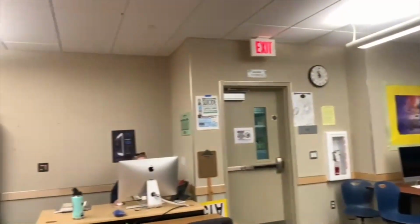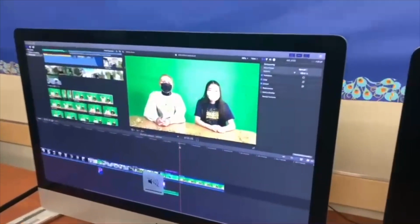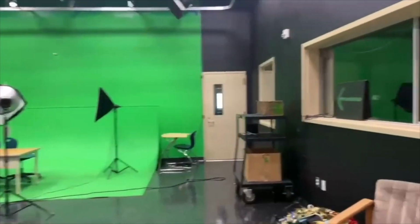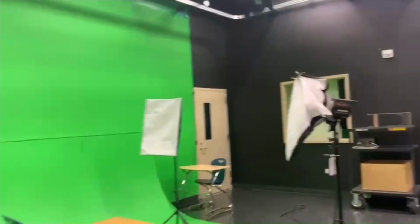A151, taught by Miss DeYoung. In this classroom, there are numerous computers primarily used for scriptwriting and video editing. In the back of the class, there's also a green screen room, complete with lighting and a sound booth. The class also has its own cameras.